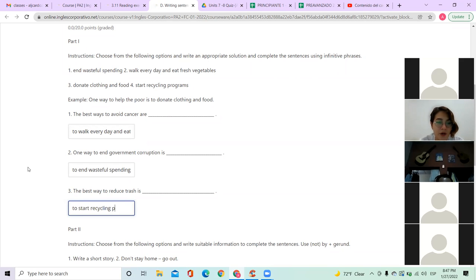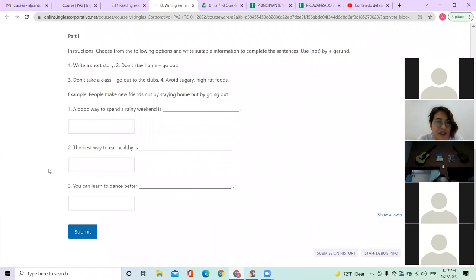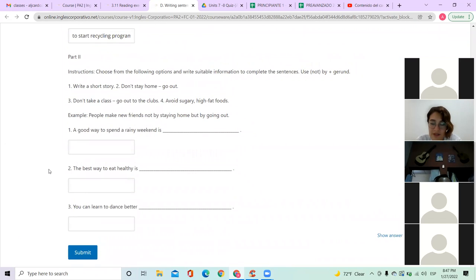Recycling programs. All righty. So we have another section. We have part two of this section. We need to do the exact same thing, but we are going to be using by plus gerund. Ya sabemos que los gerunds terminan in ing. So we will pick the correct three ones.